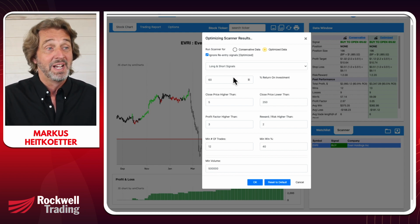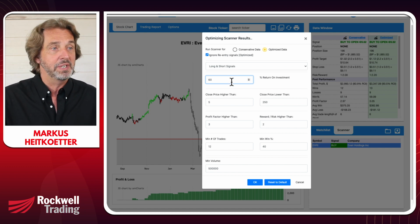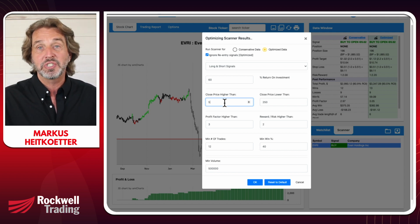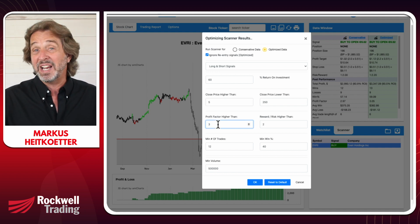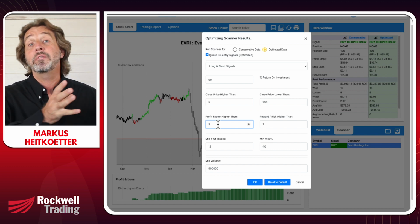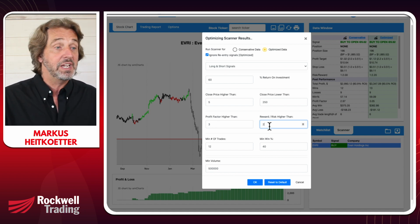I want to see at least 60% return on my investment. I want to see stocks that have a closing price between $5 and $250. I don't like to trade stocks that are below $5. Want to see a profit factor that is higher than 3, meaning that for every dollar that I would have lost trading the strategy, I would have made $3, and a risk reward ratio of at least 2%.